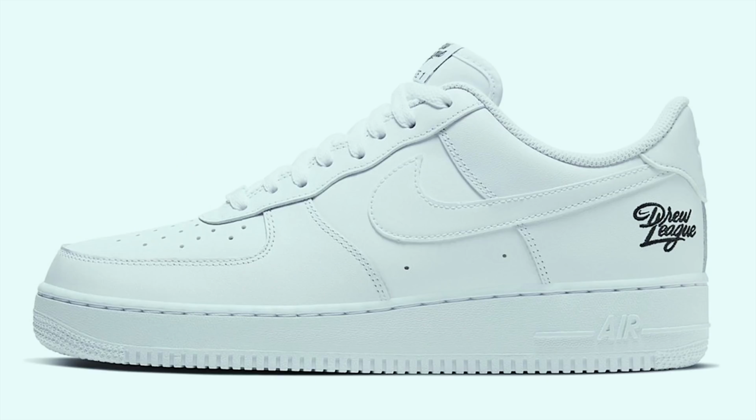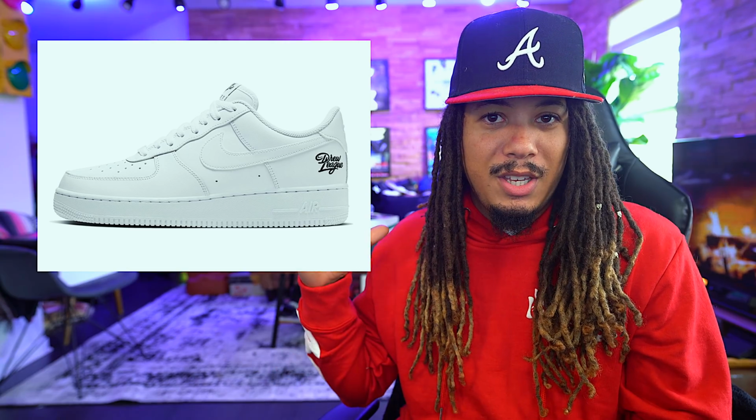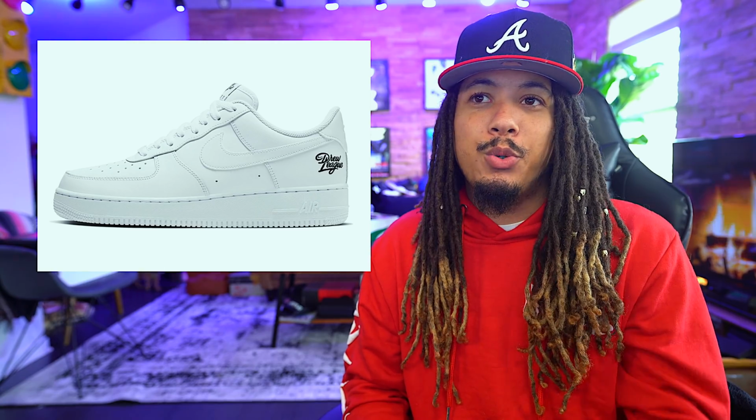We also have the Air Force One Drew League set to release on the 1st. Now, I don't think this is yet on the SNKRS launch app, but it's been talked about for quite some time. The Drew League is a league that is played during the off season for the NBA, and it's a league that a lot of NBA players go to play in.